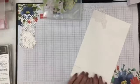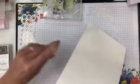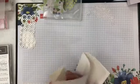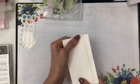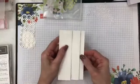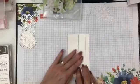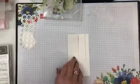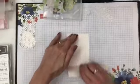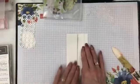Okay, so now, and somewhere on here is my bone folder, you want to just fold those score lines back and forth. It looks almost like a pleated fold card too, because you see how it's pleated? That's all there is to it. Pretty cool, huh? Now you really want to use your bone folder, there it is, and really get nice crisp edges on this. I actually had mine underneath here for a while so it would flatten out.